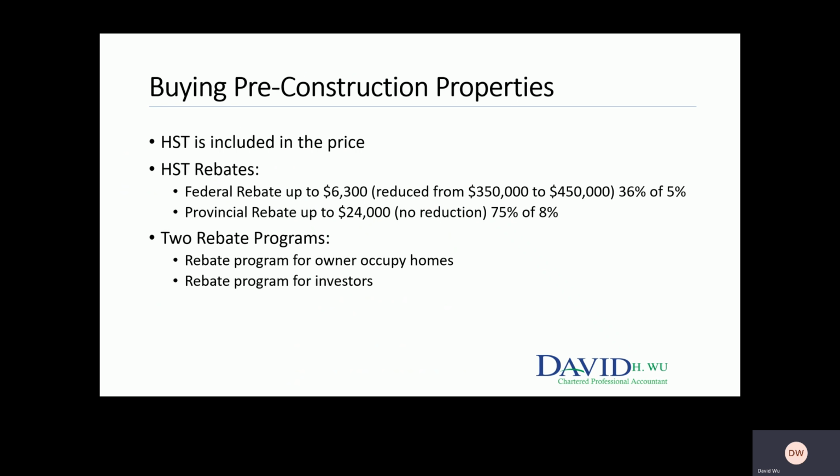The provincial rebate, on the other hand, is a rebate of up to $24,000, which is 75% of the 8% provincial tax, and there's no reduction. So it doesn't matter if your house is $2 million, you can still qualify for that $24,000 rebate. That's the provincial rebate. So HST, yes, is included in the price, but there are rebates available. That also depends on whether you're a real estate investor or an owner-occupy buyer, and that rebate could be included in the purchase price as well. So we're going to get to that.